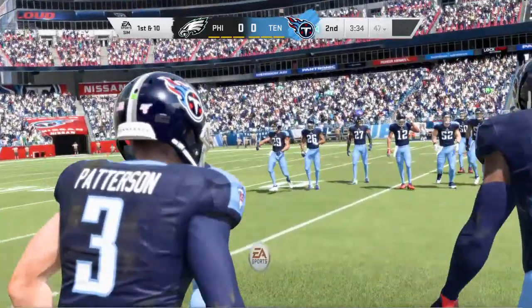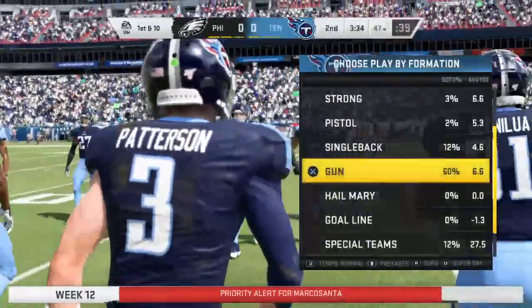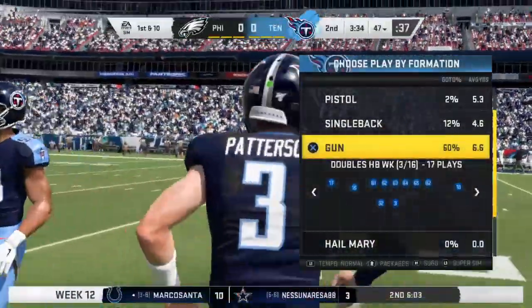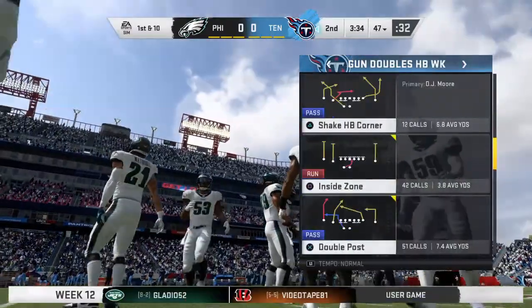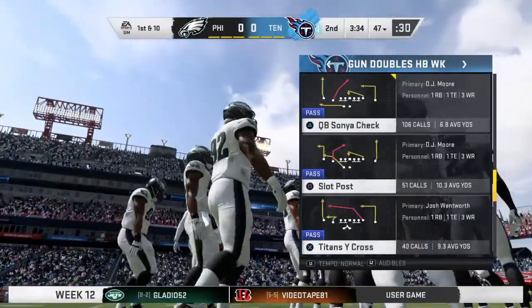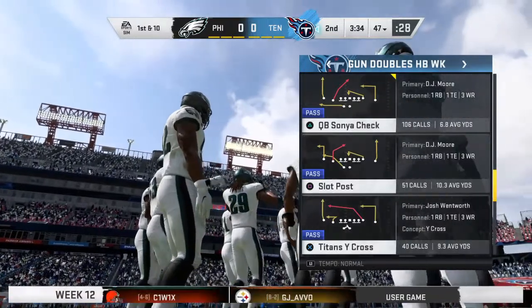And possession will switch hands, first and 10. Meanwhile, down in Dallas, an update from there. It's the Colts in that one that have grabbed the early lead. That one tight to this point, and you'd have to imagine it'll stay tight throughout.